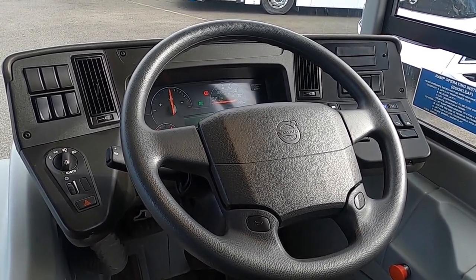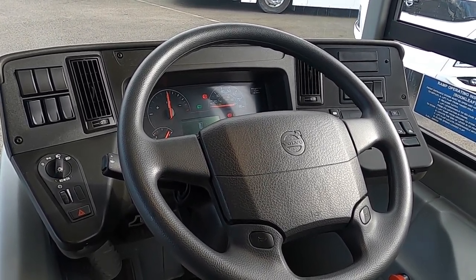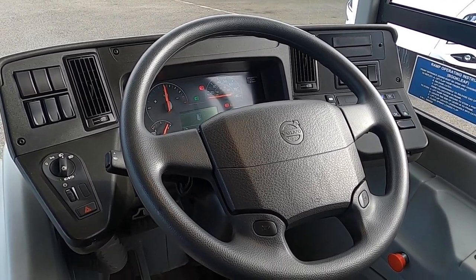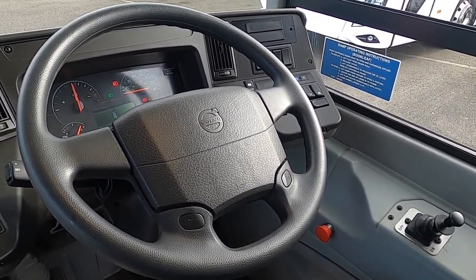Braking is very smooth. You get a slight bit of regeneration on the battery as you take your foot off the accelerator. So there is a slight automatic pulling back. That's fine. Handbrake is quick to release.